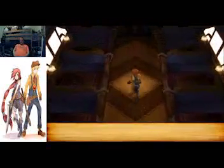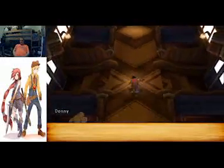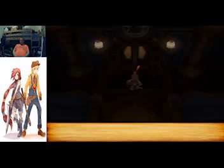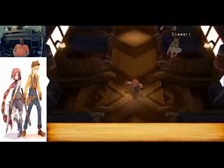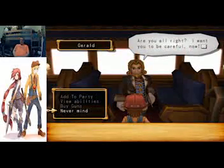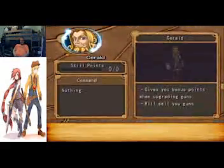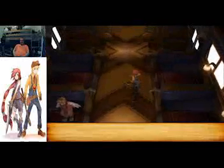Let's see. Reggie, what are you? You're not in the top area. This is not the back area. Okay. So you'll be down here, good old Reggie. Gerald. I was thinking of Reginald for some reason. Add to party. Because we're going to be murdering everything on these floors once we get the pictures.